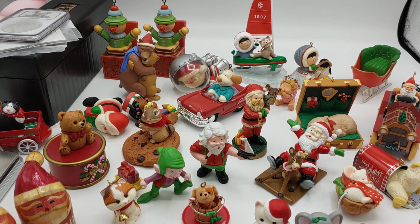I know I got a lot of stuff out here. This is some remnants of my mother's Hallmark stuff, so don't worry about it. I'm not going to go over it. I'm just going to show some coins.